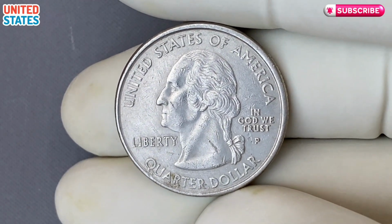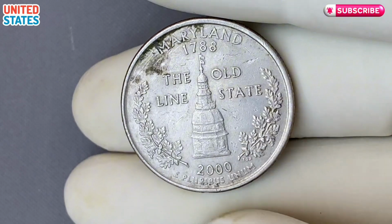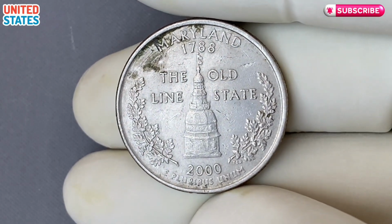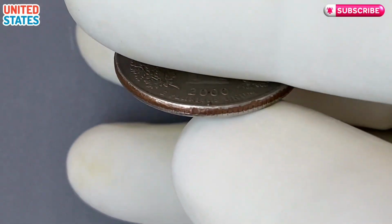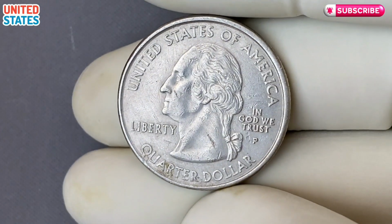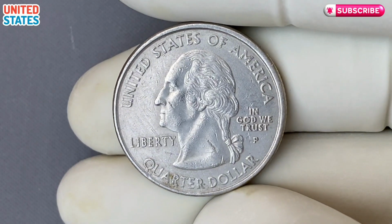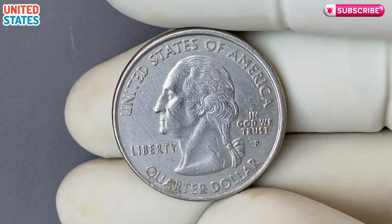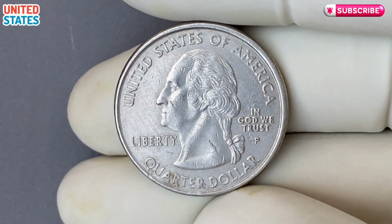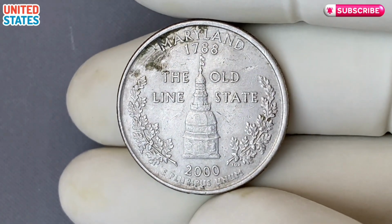In conclusion, the 2000 Maryland quarter is more than just a part of the 50-state quarters program. It's a piece of American history, and if you're fortunate enough to find one with a double die error, it could be worth a small fortune. This simple quarter could potentially bring in $58,000, so next time you come across a 2000 Maryland quarter, take a closer look. You never know, you might just be holding a valuable treasure.